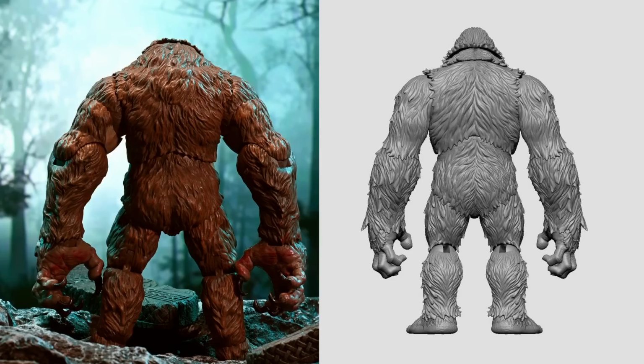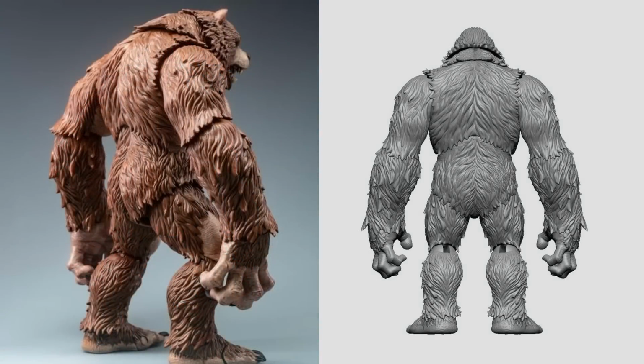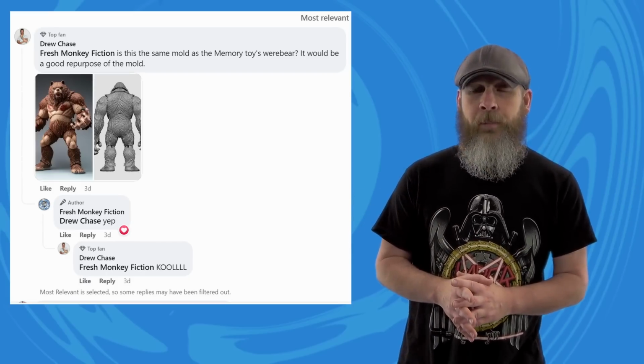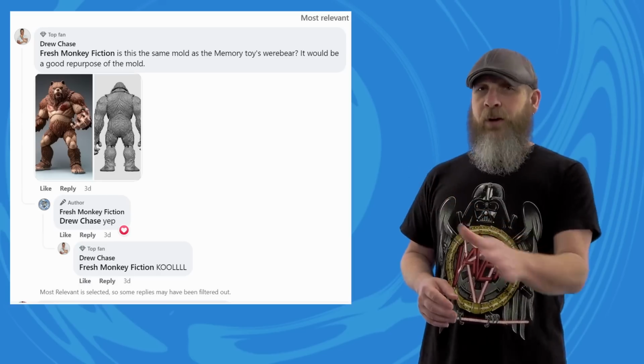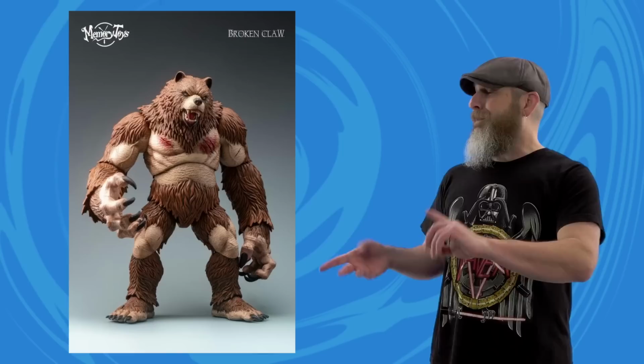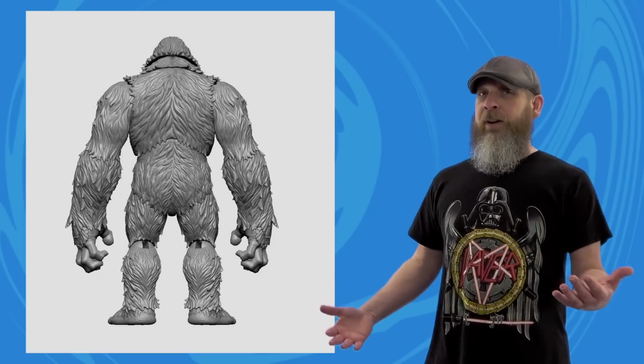Okay. If this is a Sasquatch, because if you look at the sculpt closely, it is actually the Memory Toys War Bear. Not the original sculpt with the double joints and everything, the updated sculpt with the hinge and swivels and more hair, a little thicker. This is obviously a collaboration between the two companies because on Facebook, Fresh Monkey Fiction has no problem whatsoever admitting that this is War Bear. But that does give us an idea of size and articulation and the sculpt of the front, except for the head. Maybe it's another variation on the bear, but I'm really hoping for Sasquatch.